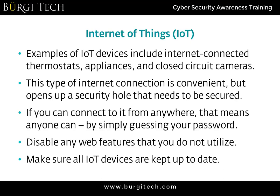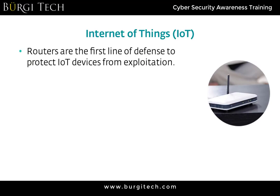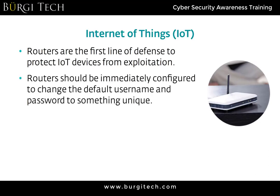Now let's talk about routers, which are the first line of defense to protect Internet of Things devices from exploitation. Just about everyone who has internet access has a router. Lots of people don't realize that routers should immediately be changed from the default username and password to something unique. This doesn't mean the name of your wireless internet or your wireless password to get on the internet, but the username and password that's used to log into the device itself to make changes to your wireless network.